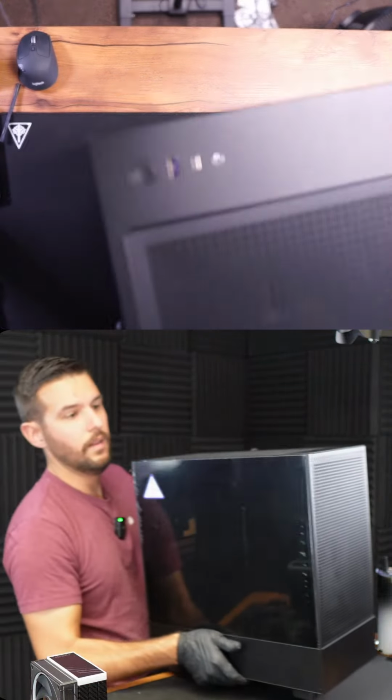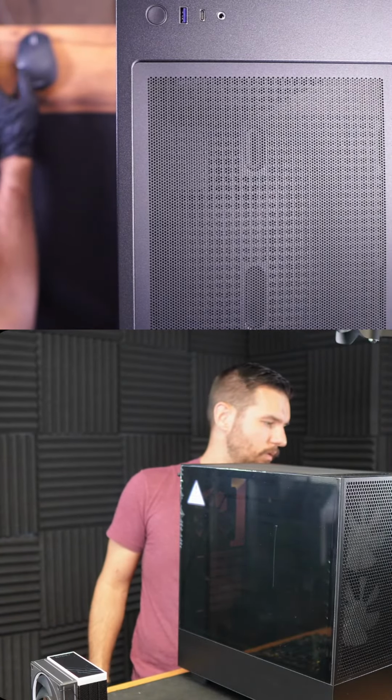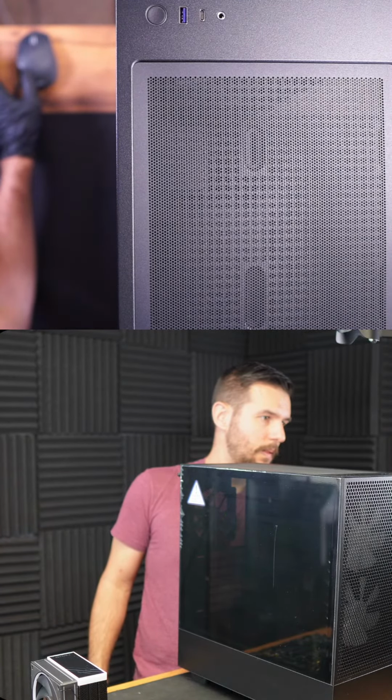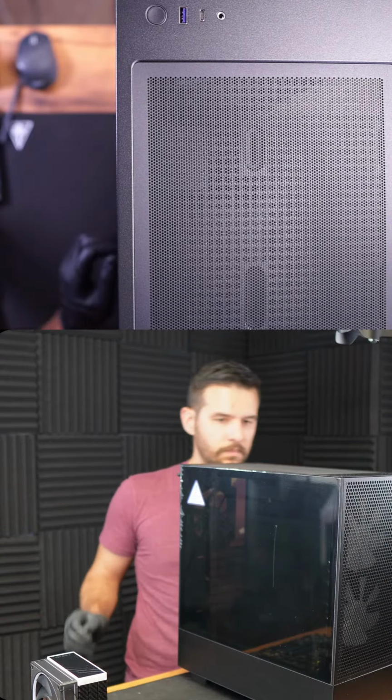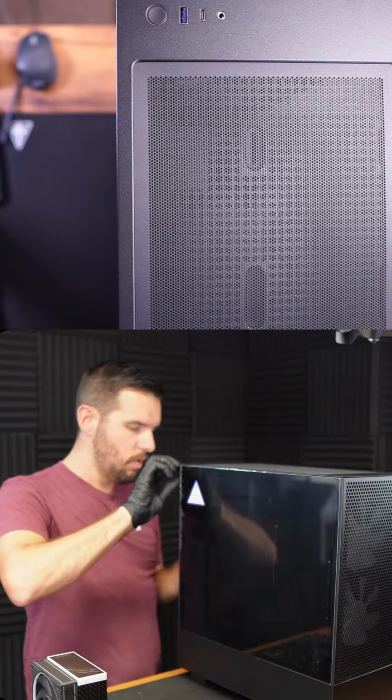Oops, I bumped my head on the camera back there. Hopefully I didn't ruin it. Let me just check real quick. Nope, that looks okay. All right, so this is the NZXT H5 Flow RGB.